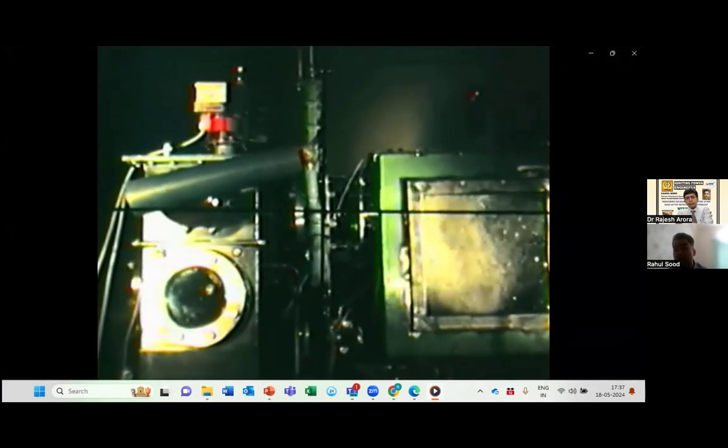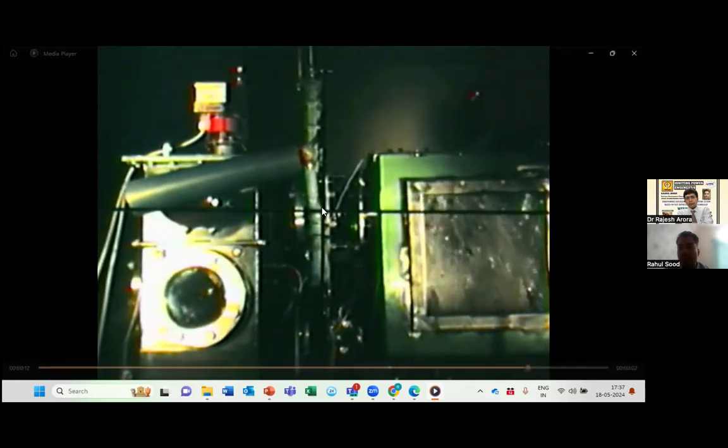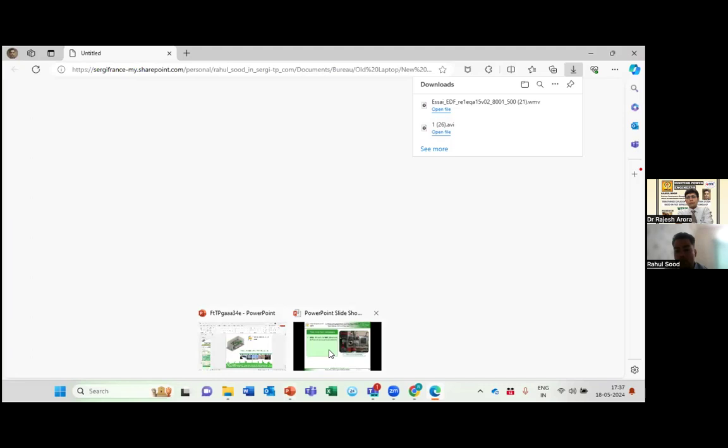Of course, this is not the real case because the transformers are quite big. There's a big amount of oil. So actually, the aim was just to check our simulation, in which we found that it was working perfectly. Then we took it to the lab to perform the live test.